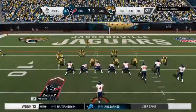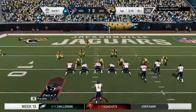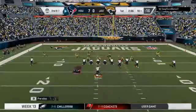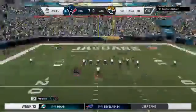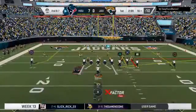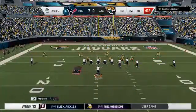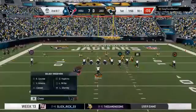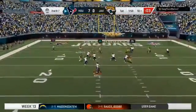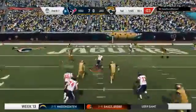47's the mic. Hey, watch the slant. Watch the slant. Watch the twist. Watch the 59. Hey, 55. 47's the mic. Bugs, right. Check, check, 47. Watch the run, watch the run. Hey, check.